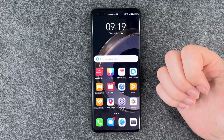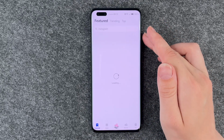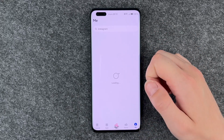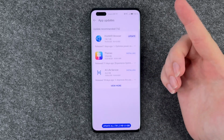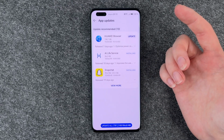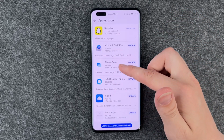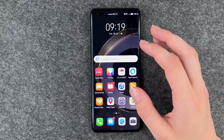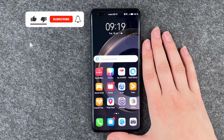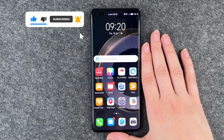demonstration reasons. Right now it's updating, as you can see right now. App gallery, go back, and when we now go to app updates, we have 13 left. All right, just had 17, 12 interesting, 11 interesting. So that's how you can look for updates for your apps on your Huawei Nova 11 Pro.